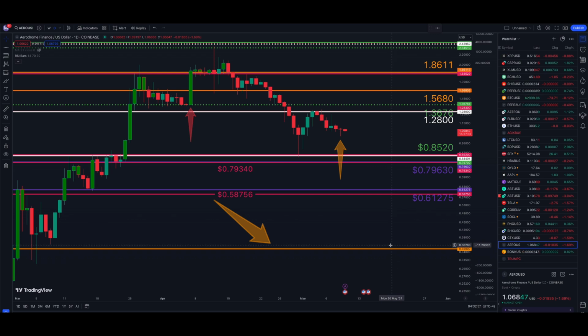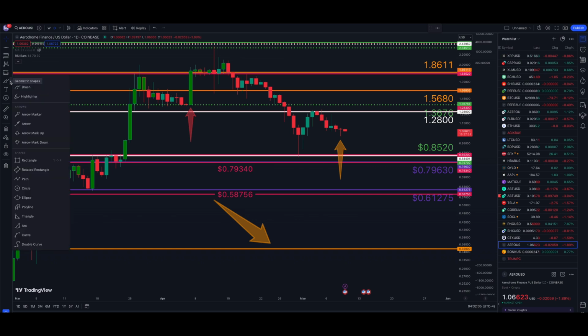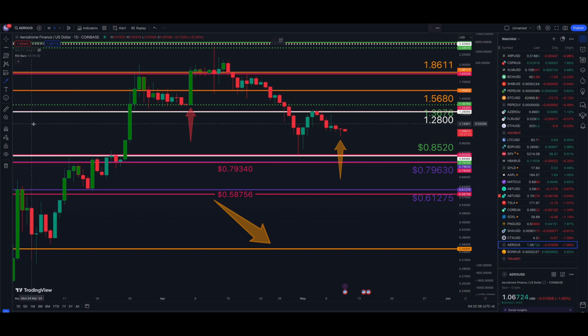Guys, Aerodrome, what is going on here? Another day in the red. This will be the third day in the red, depending on where we close, obviously. So let's do a quick recap here. Aerodrome, we have an arrow. The arrow right here shows us the current low in this pullback. So we've had a pullback for a couple days now.